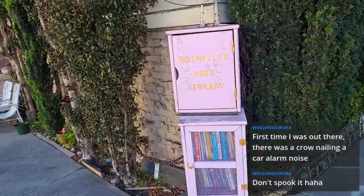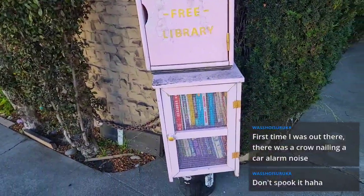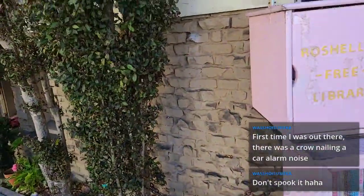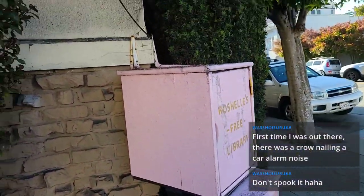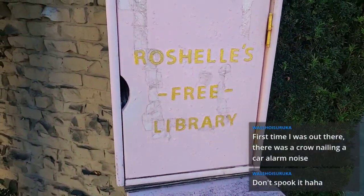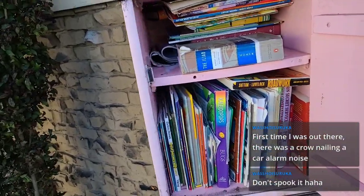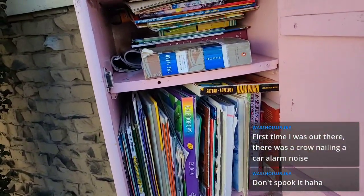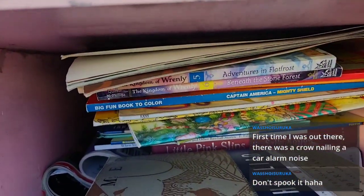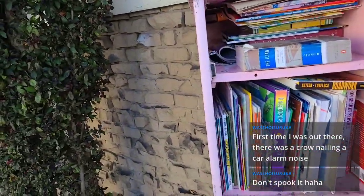Rochelle's Free Library. And they have two sections. Some chicken wire covering the first one, the top one, the bottom one. Ooh, fancy. Let's check out this first one. All kinds of random books. Kaleidoscope, Bugs. Ooh, a Captain America. Captain America, big fun book to color. I'm tempted. Cool, let's look at the other one.